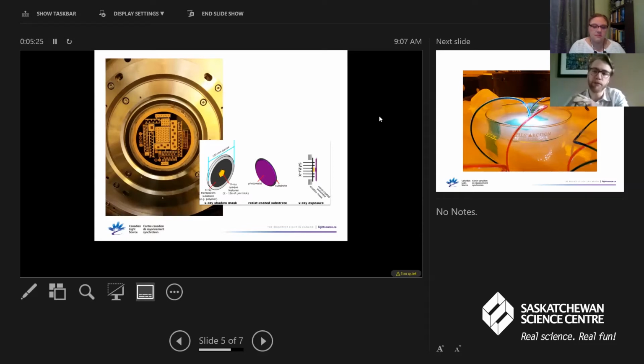Instead of using a photographic negative, at the left-hand side there you can see this nice big circular thing. Let me see if I can get a laser pointer here. Can you see my laser, Julie? Yes, I can. Awesome. What I'm circling here is what we call an X-ray mask. This is a lot like a film negative.